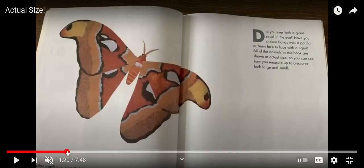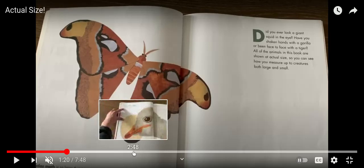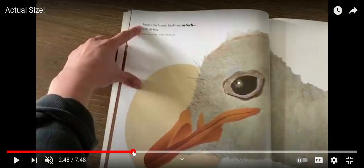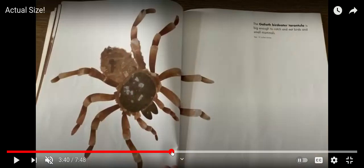Yeah, this Atlas moth, they said, is about as big as a bird. So that's big for an insect. The ostrich was the largest bird. This tarantula was huge for a spider. I'm sure you have a lot of really good ideas of other animals that we read about in this book also.